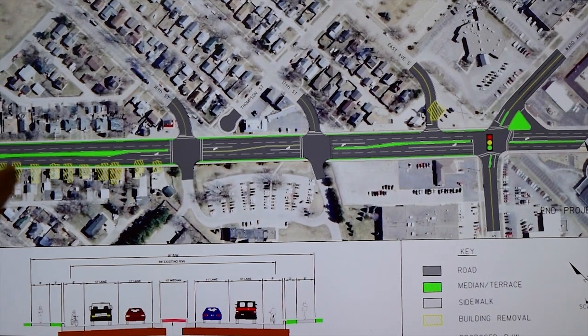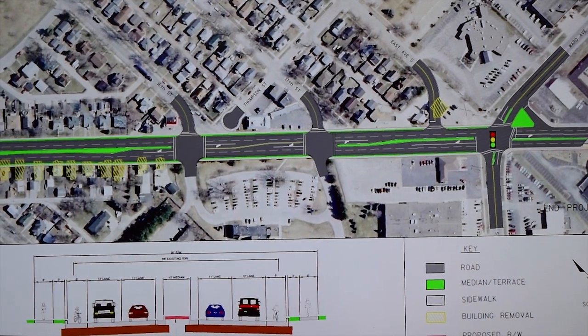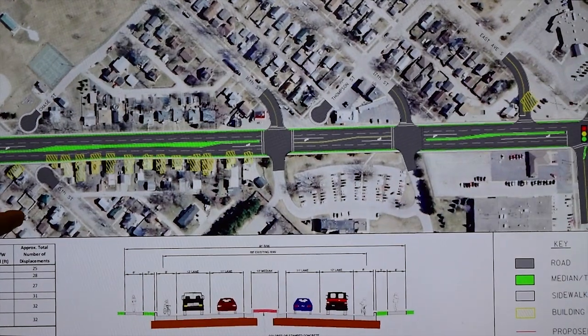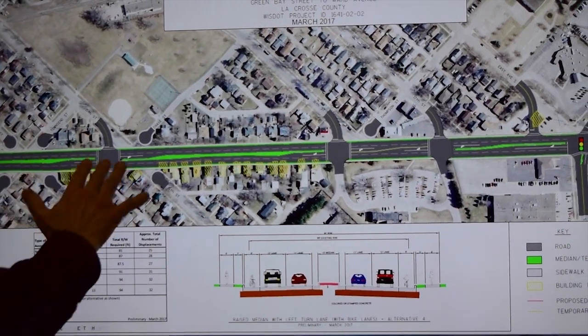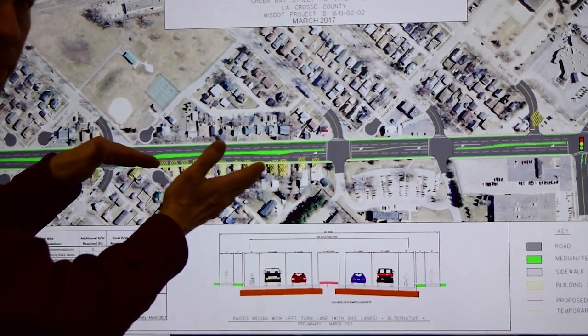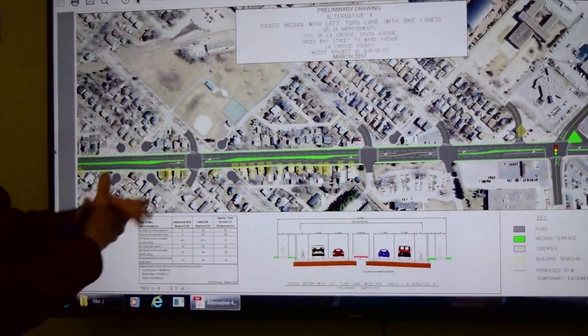And again, as with all of our alternatives, the width of the corridor is yet to be determined, and so then again, the impacts up and down the corridor are yet to be determined also.